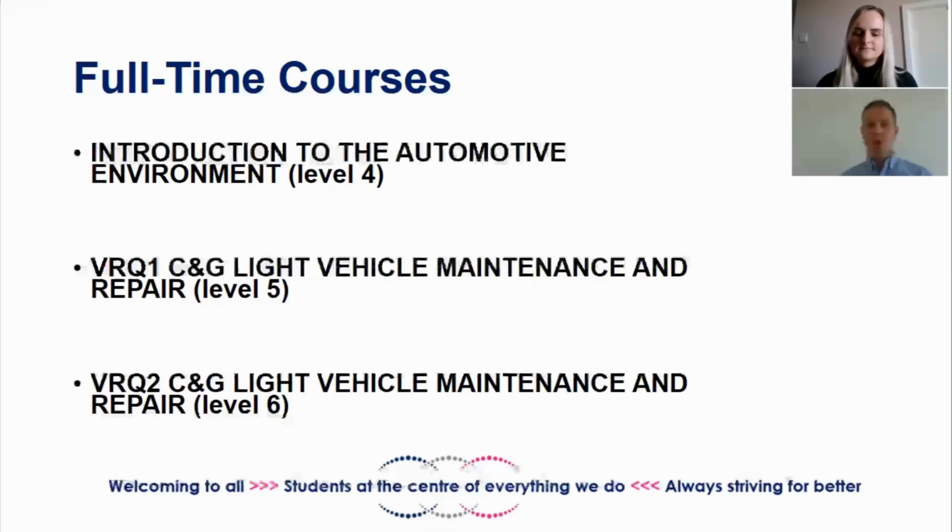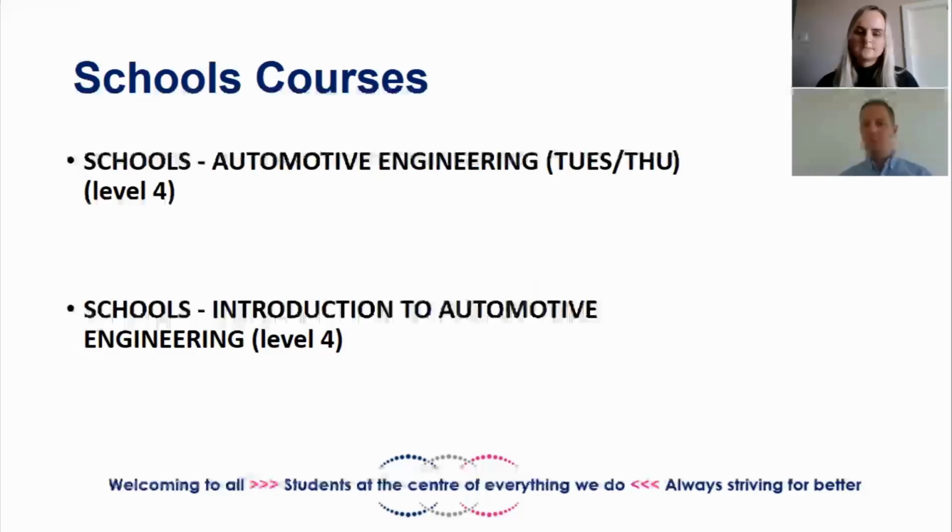Okay. We also offer some school courses, so these are part of the school timetable. We've got a school automotive engineering course on Tuesday and Thursday, and these young kids come to the college for 2 afternoons a week to complete the course. And the same on a Friday, we've got the school's introduction to automotive engineering, on a Friday afternoon in their own time, where they come up and complete that course. These two courses are exactly the same in content. The only difference is the Tuesday and Thursday takes 1 year to complete, whereas the Friday afternoon takes 2 years to complete.